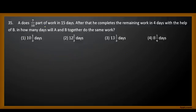A does 7 by 10th part of work in 15 days. After that he completes the remaining work in 4 days with the help of B. It means the remaining is 3 by 10th, because 7 by 10th of the work is done in 15 days. So 3 by 10th part of work, A and B are taking how many days? 3 by 10th part of work A and B together are taking 4 days.